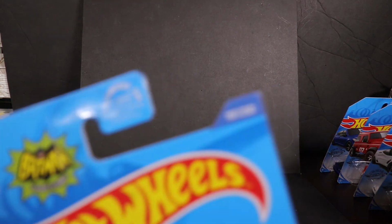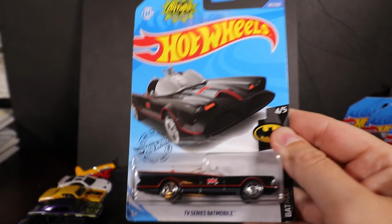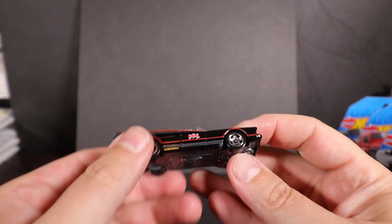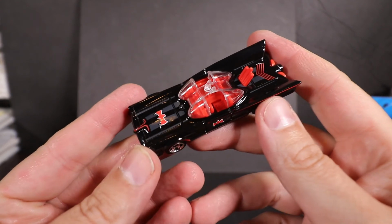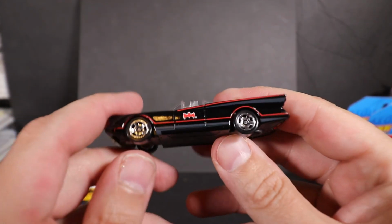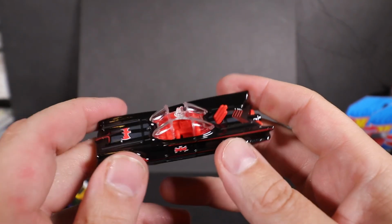Number 197. It's another Batmobile. This is the TV series Batmobile. If you find this with a white card and a transparent base and Spectraflame black, then you will have found the Hot Wheels ID Chase. This is not the ID Chase. But they did do some new gray striping, along with the red detailing, and the wheels that are formerly from the Cool Classics line.